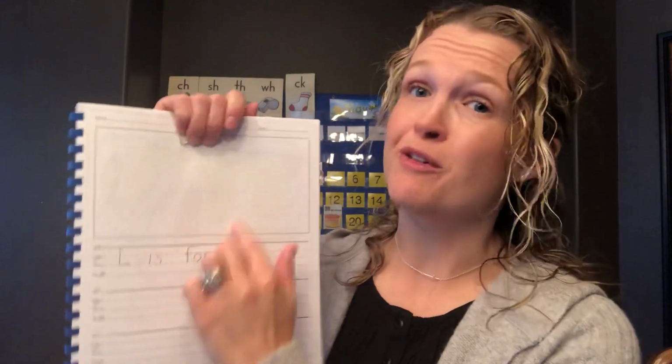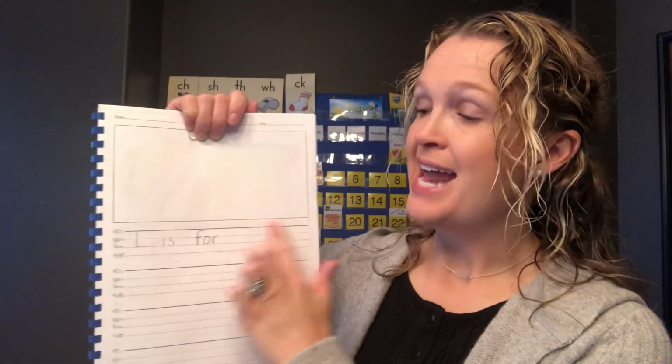So I gave you your L page. L is for, and I wrote this part for you so you knew what page we were on. And I want you to write something that begins with L and another sentence or two or three because you are getting to be great writers. There's back pages so you can keep going. I did give you an extra 2 this week if you need an idea of something that begins with L.